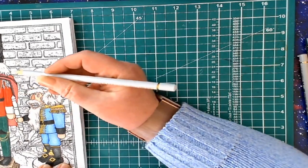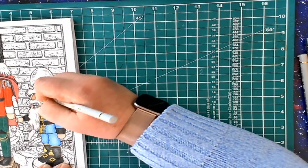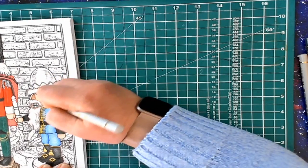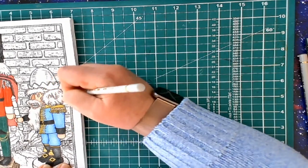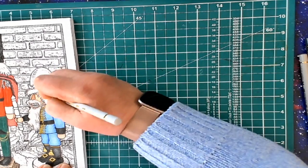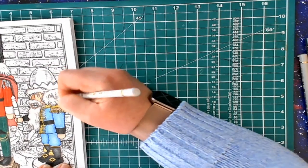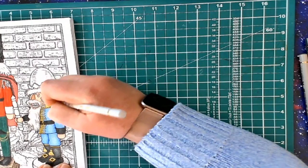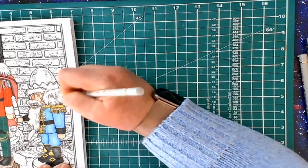So now I'm going through with a cold gray one for his hair. Now, this one is on a gray scale, but like I said, I have done other ones on line art, on how to color the snow in line art, so.